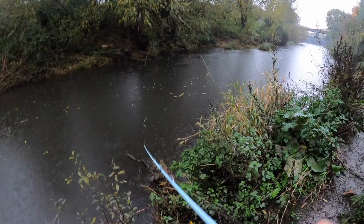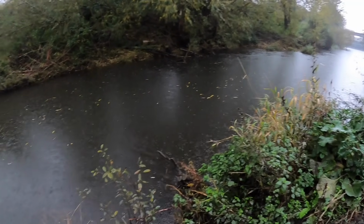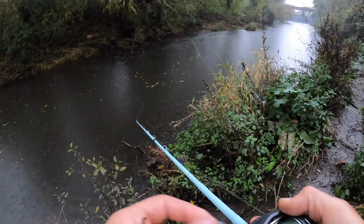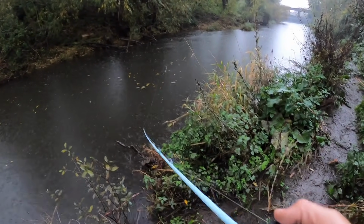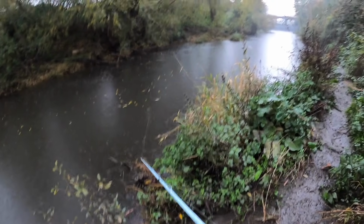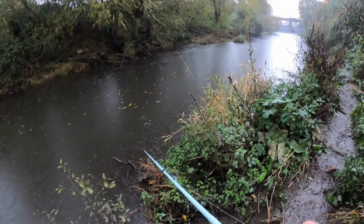That was so cool though. It like had a proper cautious follow, went round to the other side, and then just came and smashed it side on. Missed it out. Definitely felt the hook to that fish. Doubt it'll do that.